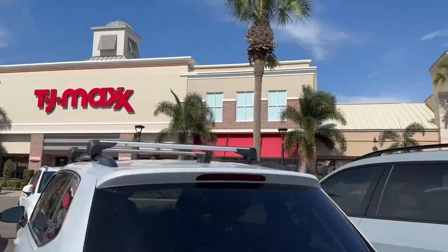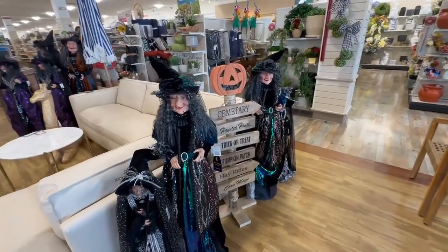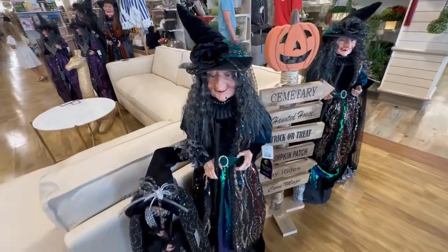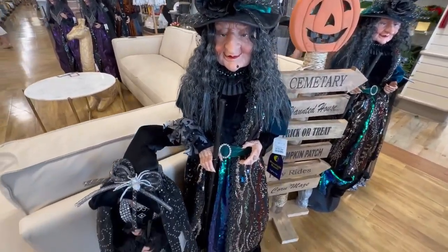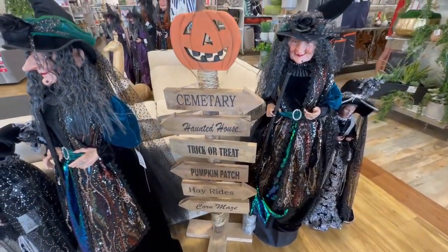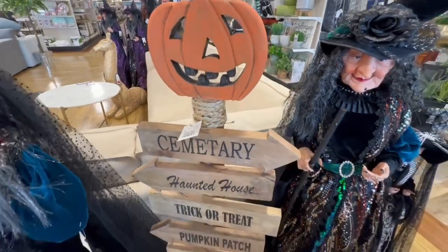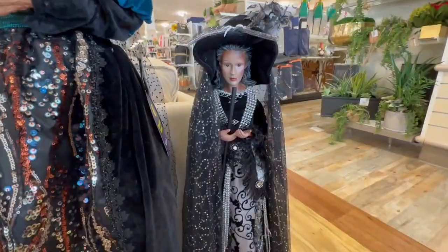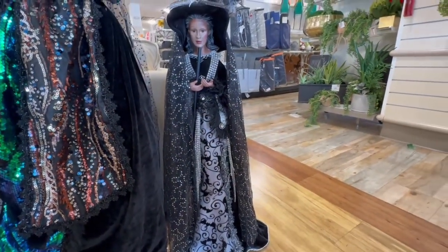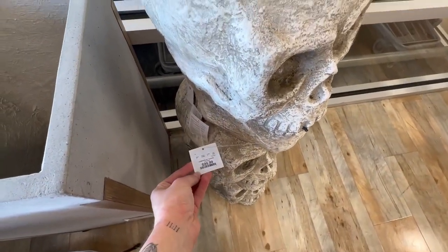All right, everyone, we are heading into HomeGoods first, and I thought all we were going to see are these big old witches in the dresses, but here in just a second, you'll see that I was mistaken. However, these are the first sightings of Halloween in HomeGoods, and I'm just so excited. Look at her. Is she not stunning? I think she's stunning. We see this guy every year. This is $100, and I was tempted, not gonna lie.